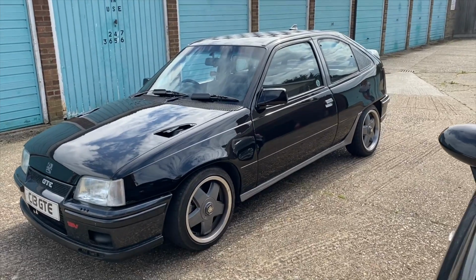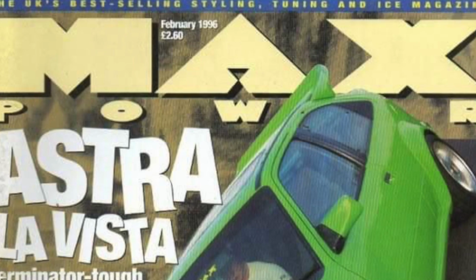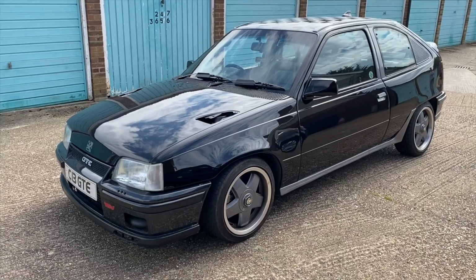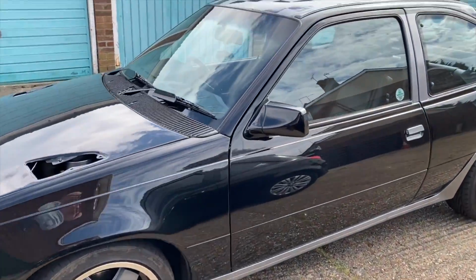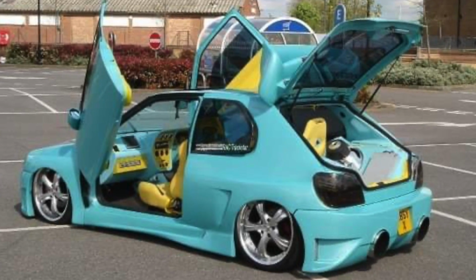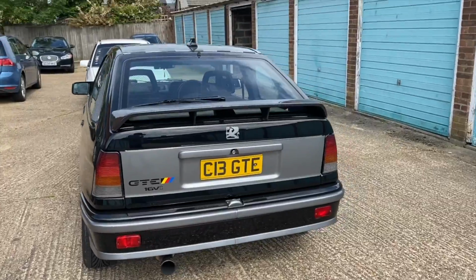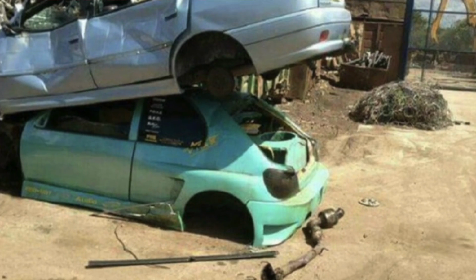It was a luminous Kawasaki green, and I also remember it had a giant whale tail on the back, like off an Escort Cosworth or something like that. Back in the day, of the Max Power era, these cars weren't built to last. They were built to look good, to stand out, and especially to be on the front cover. They weren't made to last forever. So a lot of them were crushed, a lot of them never made it.